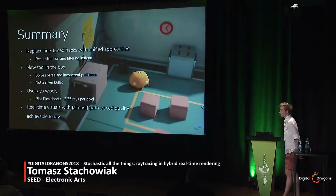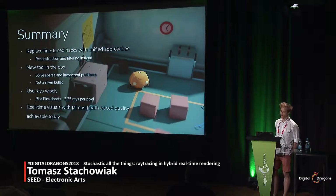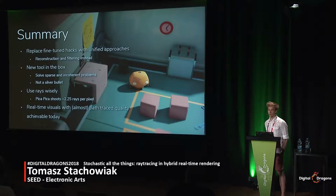To wrap things up, ray tracing makes it possible to replace refined hacks with unified approaches, making it possible to finally phase out artifact-prone algorithms such as screen space reflections, along with all the artist's time that is required to tune them. It is not a free lunch, though, as considerable effort needs to go into reconstruction and filtering. There is still a lot of research to be done.